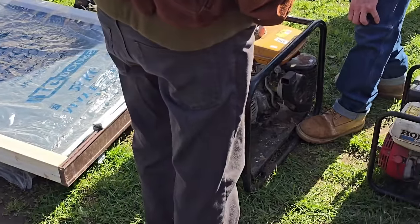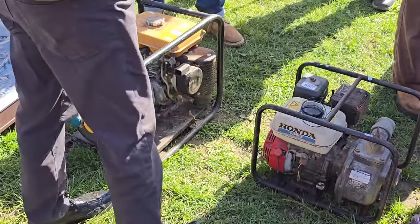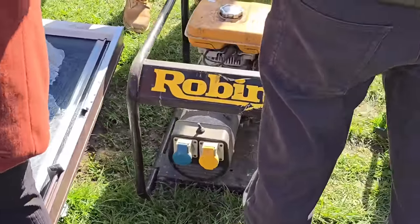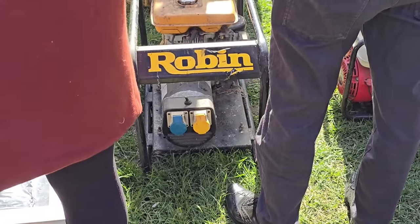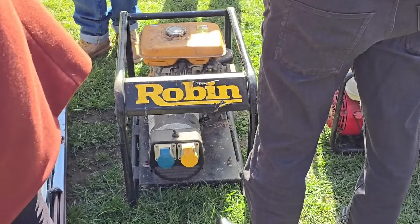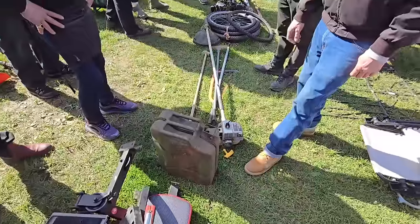We'll start bidding off at £20 on the rubber. At 20 I've got, 22 anywhere. At £20 on that, you'll see 22 at the back there. 24. Steve, sorry Steve, this was you. 24, 26, 28. At 26, is there 28 anywhere?